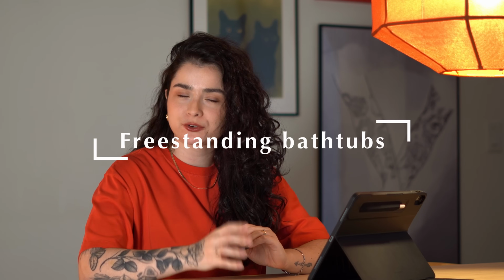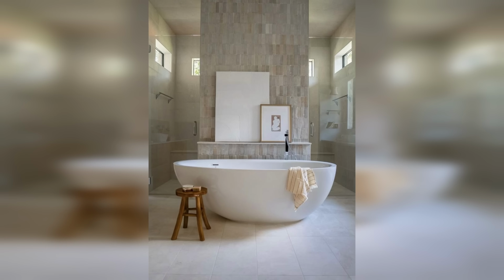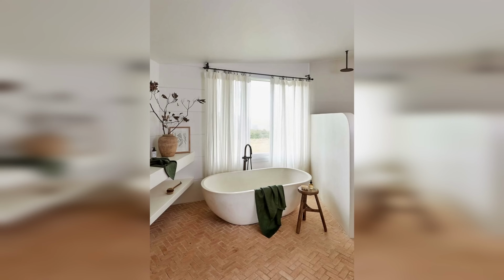Next on my list, we have freestanding bathtubs. To me, freestanding bathtubs are a statement of bathroom elegance. They look sculptural and expensive, like something out of a high-end hotel suite. Besides, if a bathroom is large enough to even fit a freestanding tub, this is enough of a definition of luxury for me.